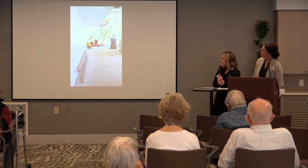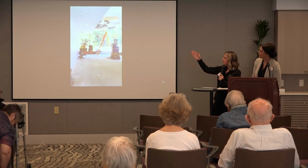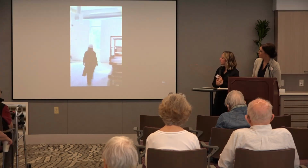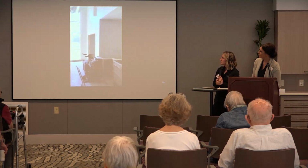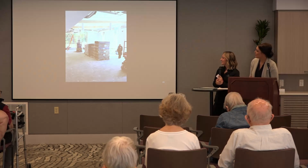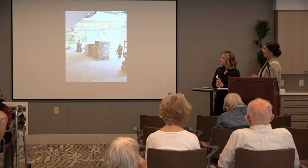And then this is our fitness studio, our new exercise room. So this wall here is the floor to ceiling mirrors with the grab bar. Look at the light in there. This week, they're actually going to be starting to put the flooring in, so that's exciting.